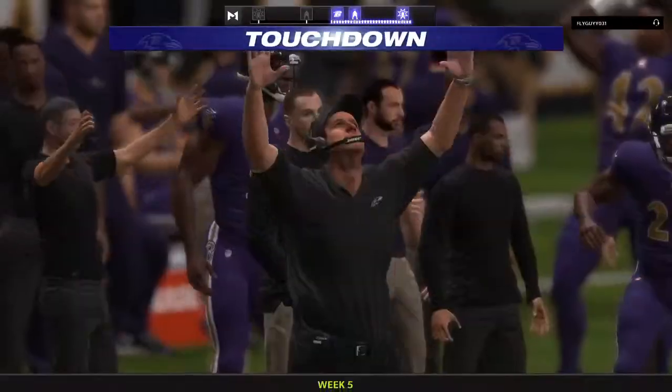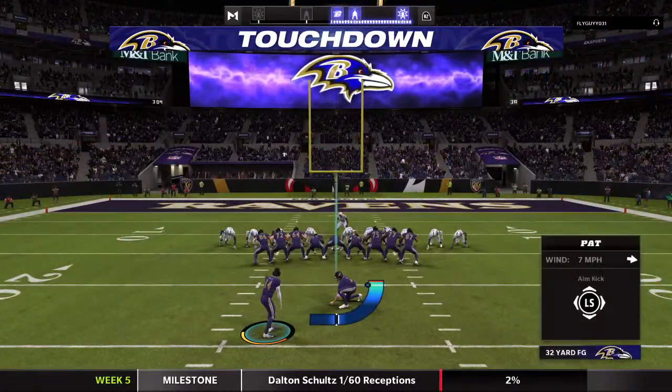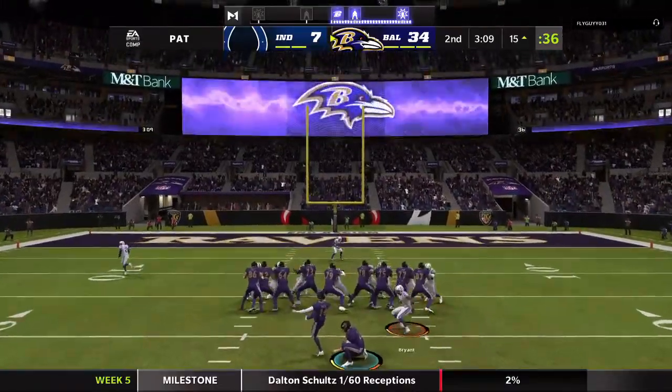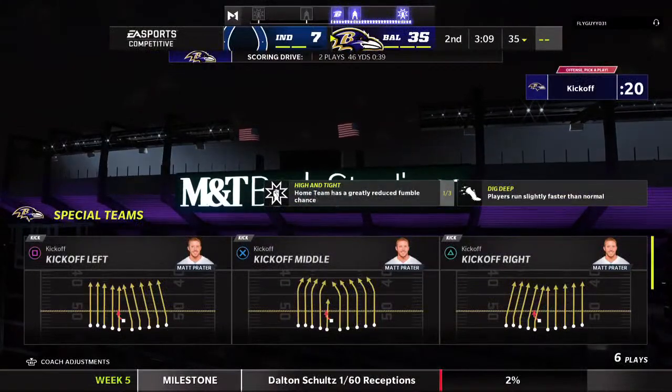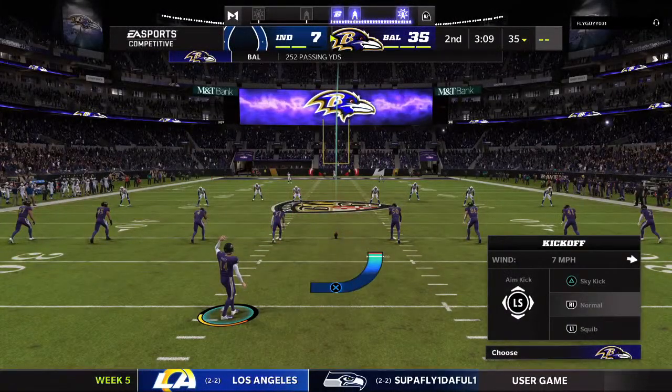Got a man, it's caught for a Ravens touchdown. The 4th touchdown pass in the game for Tom Brady. And the Ravens are able to widen their lead here in this first half. Prater for the extra point. And a rout is on here in this first half.